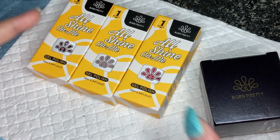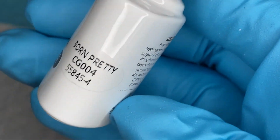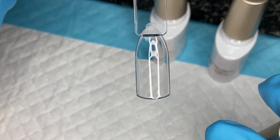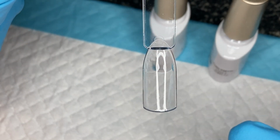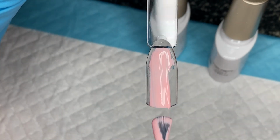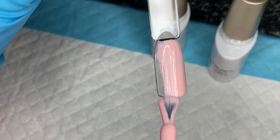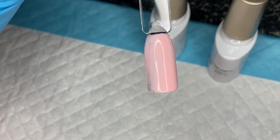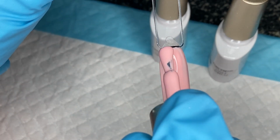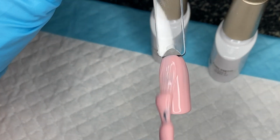Beautiful. And then these, I'll put some gloves on, I'll open these up and we'll do some swatches. So I'll do this one first. They're all CG. This is 004. Ooh, that's nice. That's a beautiful pink. I wanted nail bed colour. That's nice. I've got other brighter pinks in Born Pretty, but I've got very few. It's like a nudie, fleshy pink rather than a baby pink, if you understand me. Probably not.